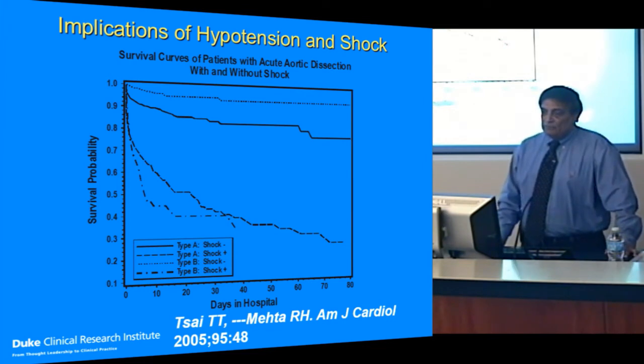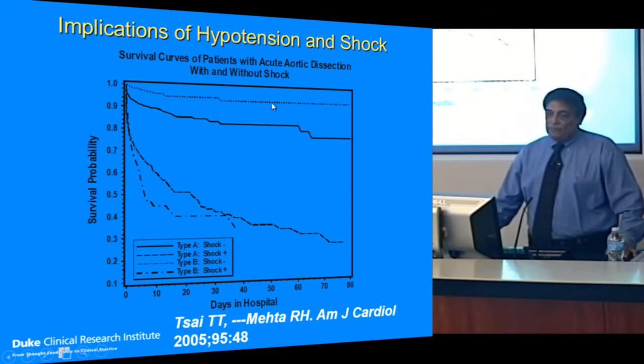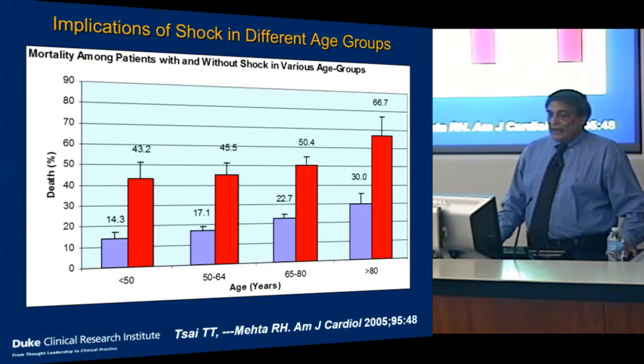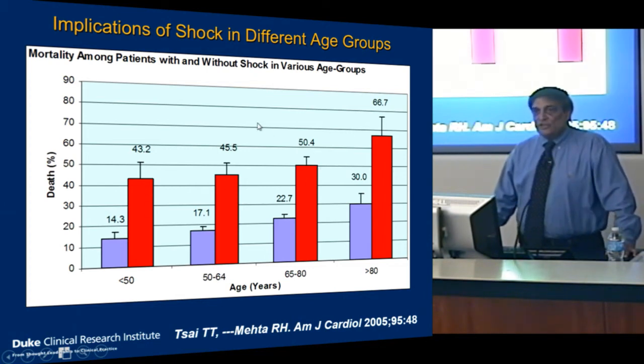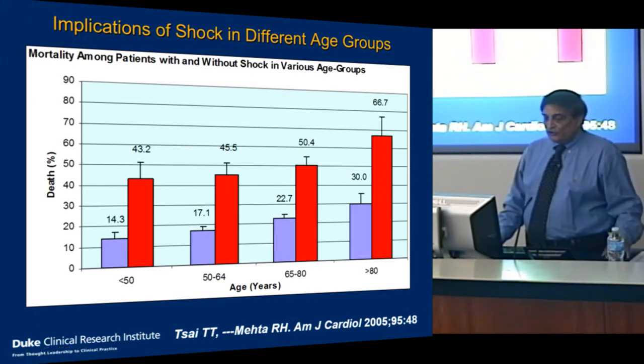Hypotension and shock, again the same story, very, very high mortality, whether you have type A or B. If you have shock or hypotension, you die very quickly, and the mortality is extremely high. Whereas without shock, the patients are more likely to survive. And whether you look at younger people or older people, shock seems to have the same kind of prognostic implication, associated with significant high mortality in any age group.